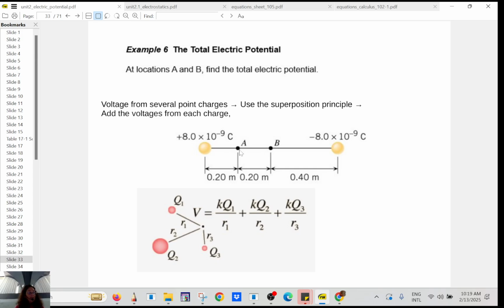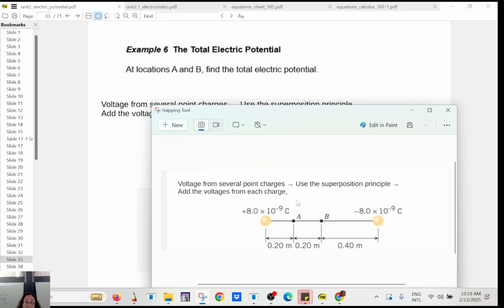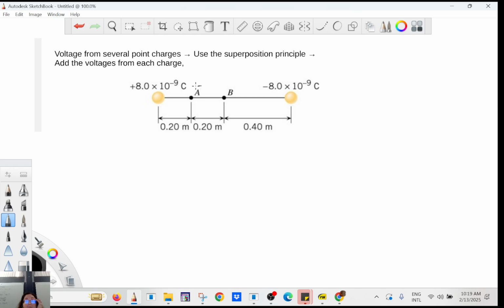So find the potential at point A. Okay, so you use this equation here. You add them up. By the way, this is a dipole. Okay, I have a dipole here. So point A. The voltage at point A will be the voltage because of this charge here, so it's going to be kQ1/R1 plus the voltage because of Q2. So it's like the electric field, except it's a scalar. So I'm going to call that number 2, and this is number 1. So it's going to be VA.